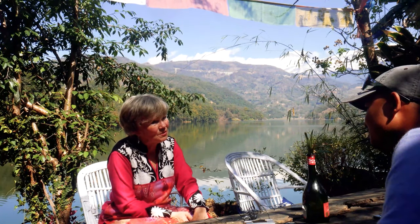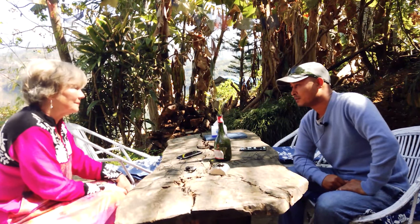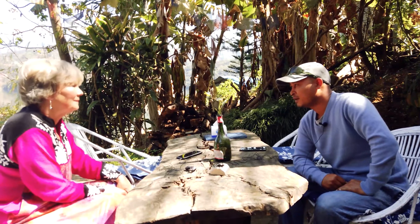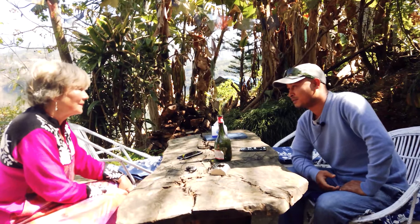How many rooms, first of all? Actually, we've got 9 rooms, and just meeting the standards, we are selling only 6 at the moment. So we're just trying to maintain the peace and the sanitation over here. Mostly people choose us especially for after a trek, so they can just relax. So it's kind of like a natural retreat.